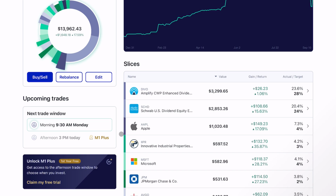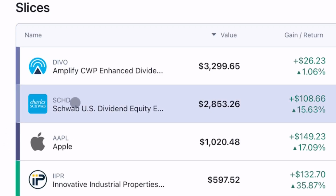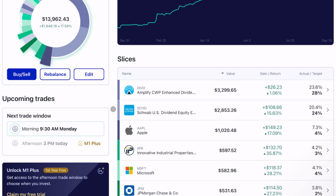And the biggest thing that's actually going to prevent you from achieving these results is actually you, not the market. Can you hold a single asset for 10 years straight? Because that's the only way that these assets are going to have the time to compound and give you these amazing returns in the long run.